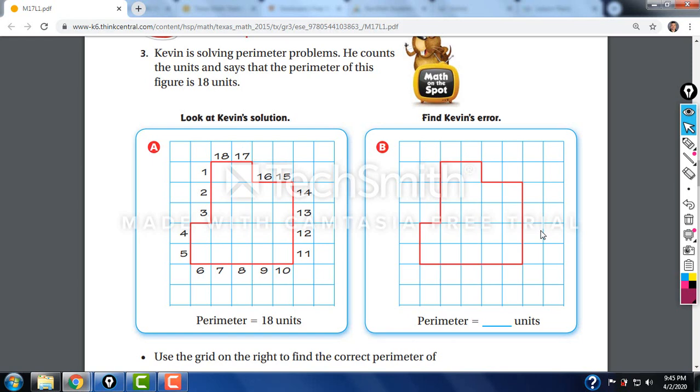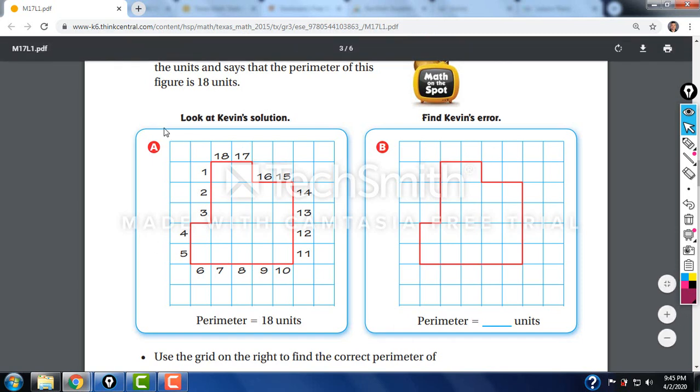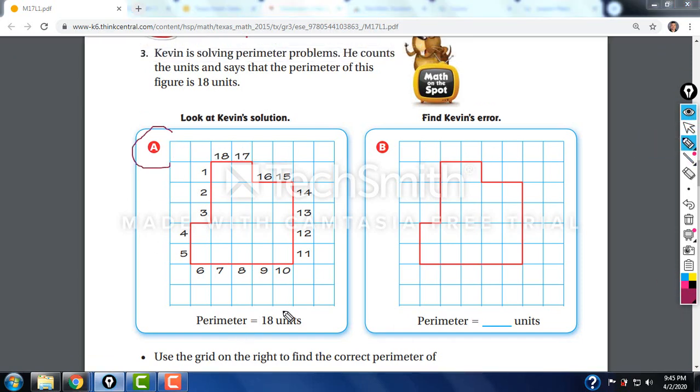Okay, so here we have Kevin, who had counted the perimeter on A, and he got a total of 18 units. And I want you to go ahead and count this same shape and see how many units you get. What's your perimeter? Okay. So go ahead and do that right now.